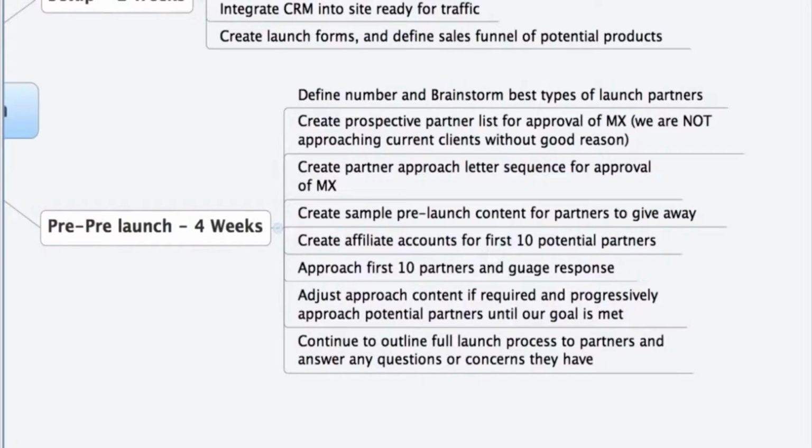Then I'll go ahead and create a prospective partner list for approval by you. And as I say here, we're not approaching your current clients without good reason. We'll have to talk about that as we go through. Then I'll create a partner approach letter sequence, an email sequence, for your approval. And we'll create some sample pre-launch content to show our partners what we're going to be giving them to give away to their clients, to their prospects, to their lists.